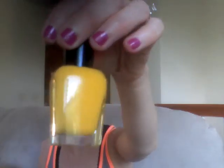But this is my absolute favorite. It just makes you happy. It reminds me of, I don't even know, daffodils, or for some reason orange juice, which makes no sense because it's yellow. But I just really like Darcy, and I think it's my favorite out of all of the colors that I purchased recently. This is definitely my favorite.